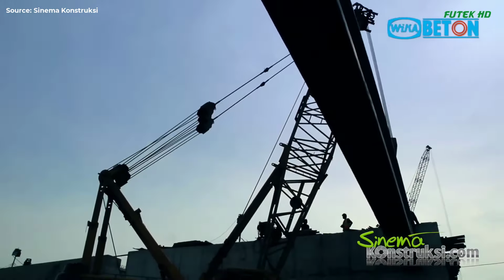Case studies in the Cipali Toll Road project. Section V. Kertajati to Sumberjaya. One of the critical sections of the Cipali Toll Road is the Kertajati to Sumberjaya stretch.